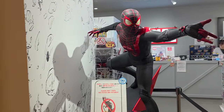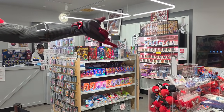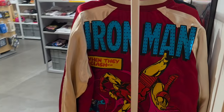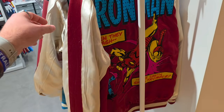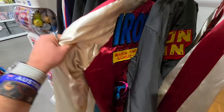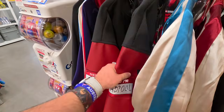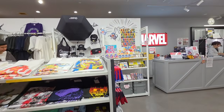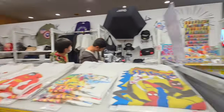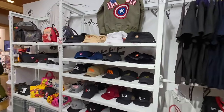Next up, we got the Marvel store, which is packed out with figures, merchandise, hats, comics. I'm a big fan of the Sukajan jackets. I love Sukajan jackets of any kind, but the Marvel ones have had some... There was a Hulk one, which I saw a while ago, Captain America, Deadpool. T-shirts, whole bunch of... Oh, that's cool. Marvel Rivals, the little shark guy. I'm not too sure what his name is. Dude, is that a Venom?